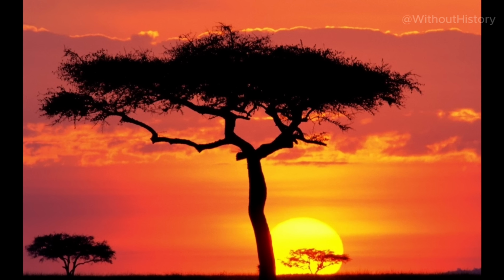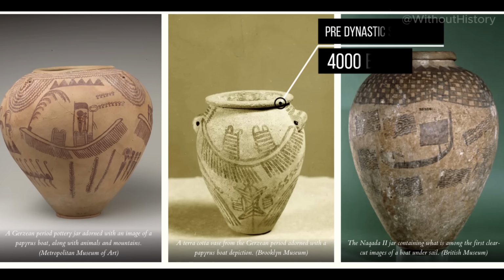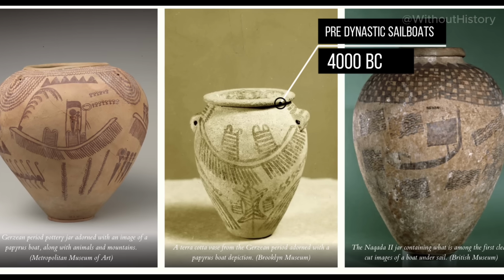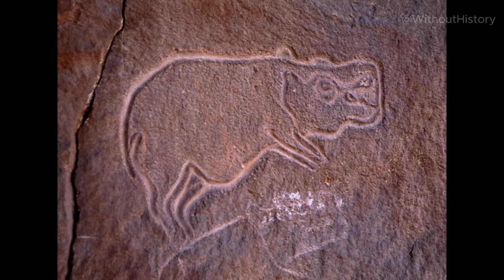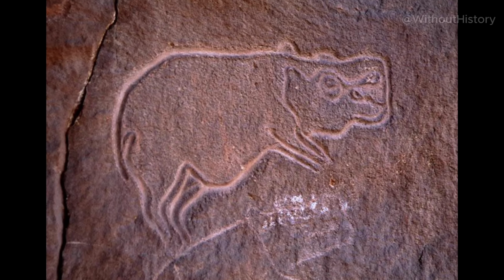On pottery in pre-dynastic Kemet and Nubia, we can see depictions of boats and sailboats. These pre-dynastic vases show the variety of African boats that existed between 5000 and 4000 BC. And we are here in a period between 3500 and 4000 BC, which means that sailboats have existed in African technology for very long.